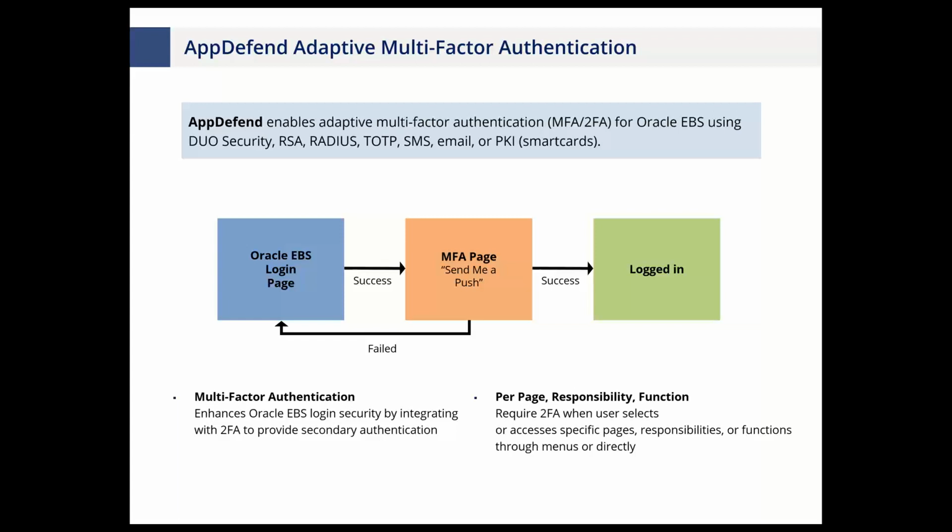And on top of that, we can either layer multi-factor authentication, or multi-factor authentication can be completely separate. And we can support Duo Security, RSA tokens, RADIUS, TOTP, SMS, which is text messages, email, and even smart cards. So when you log into Oracle Business Suite, we pop up a page asking for our two-factor authentication. Where this is really powerful is we do this not only at the login, we can do this at specific pages, responsibilities, functions, and things like that.